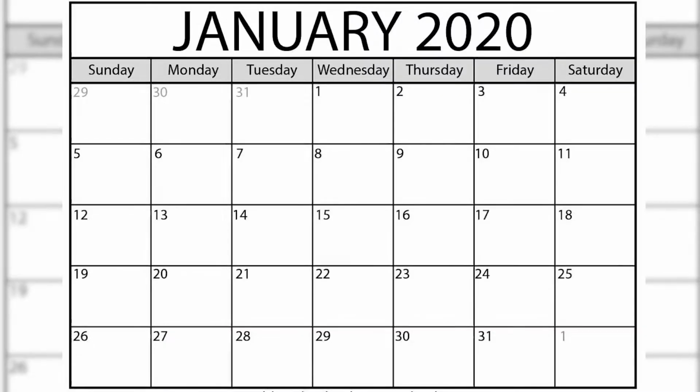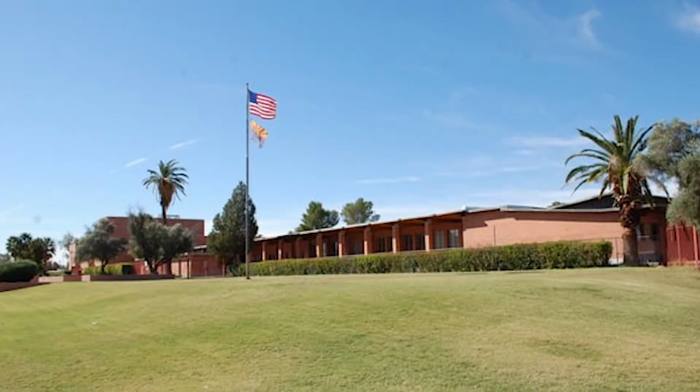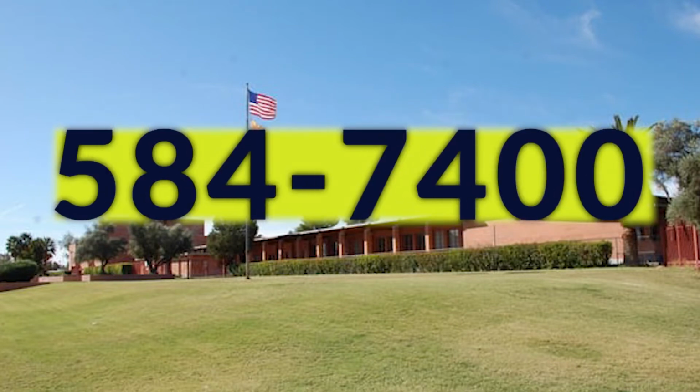As a reminder, these changes will begin January 6th from the start of first period until the last 10 minutes of seventh period every school day. If you have any questions, please call the front office at 584-7400.